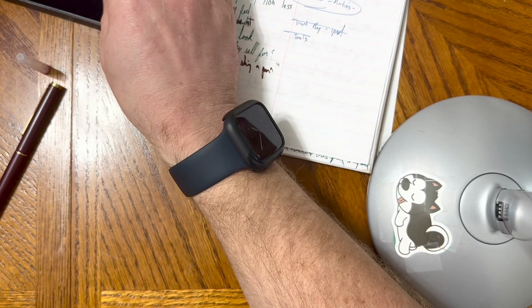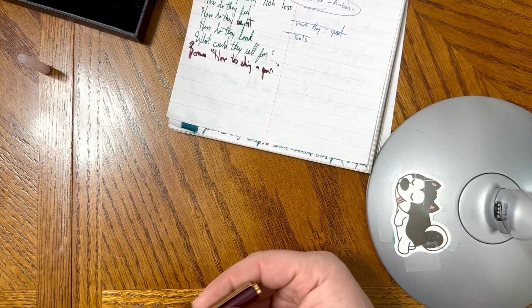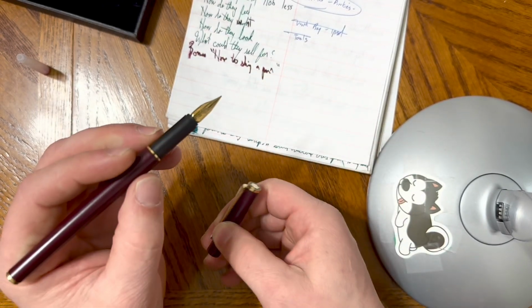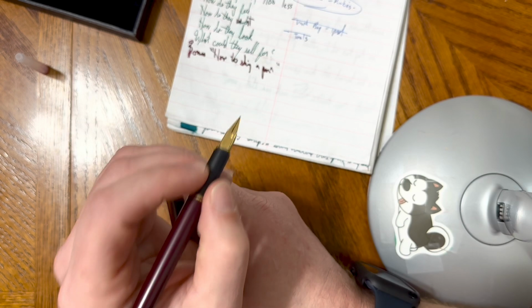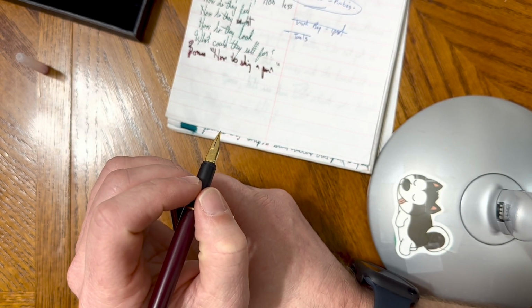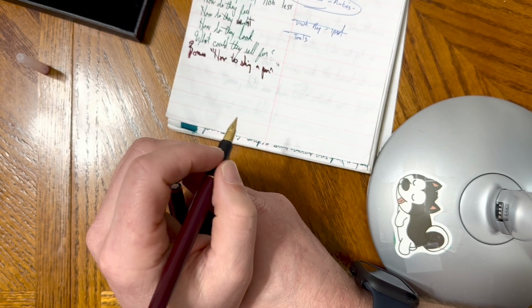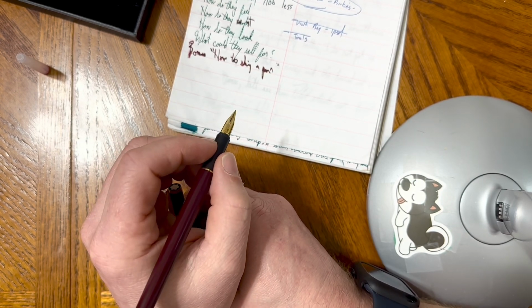I'll write a little bit with some of these if you want to see it in front of you. I'll do it at the very, very end. And next up is going to be, how does the Montblanc write? I'll use the words as expected. When you buy a Montblanc, you should expect very, very good.